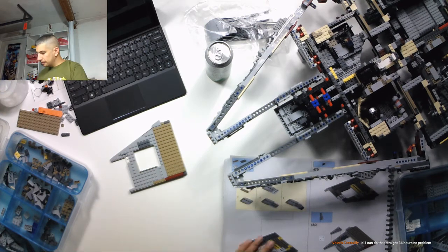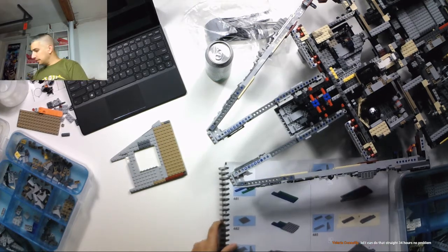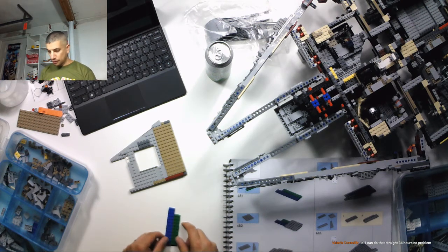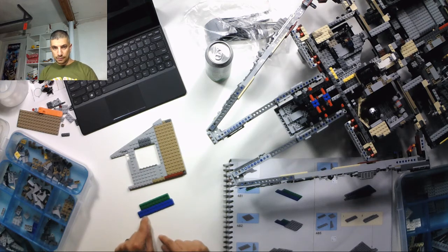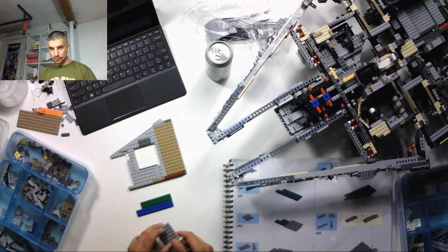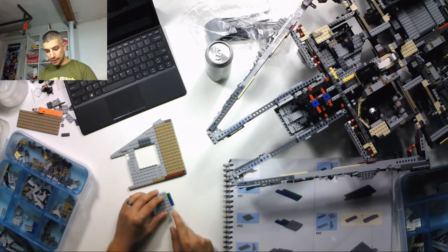How does it look on the big screen? Is it blurry? I don't have my big screen. I mean, how does it look over there? It looks good. That looks fairly clear to me. It looks fine. Okay. You can see what I'm doing.